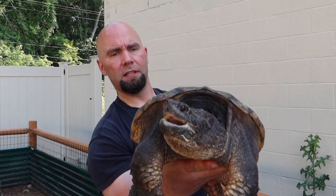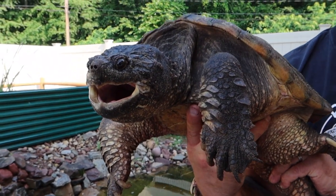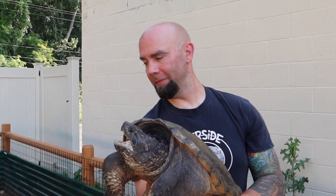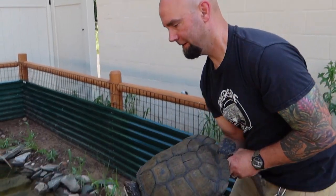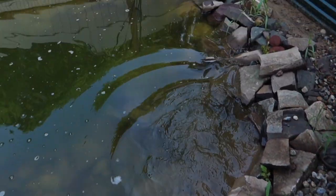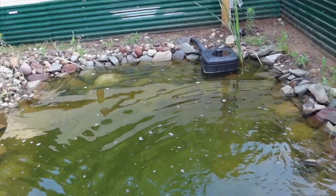All right, we're going to put him in this pond because he's heavy, but I can't hold him too much longer, and he's a little grumpy this morning. So we're going to put him back in his pond right now. And there we go. So you can come see the snapping turtle.